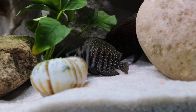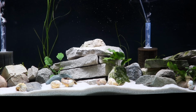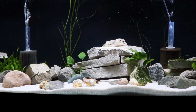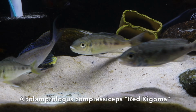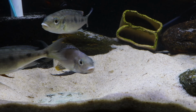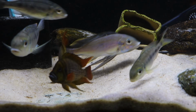If you've got a larger group, a 40 breeder or a 4-foot tank is better. Again, please just keep in mind, if you're going to add these fish to a community Lake Tanganyikan setup, the likelihood that you're going to see fry is greatly diminished. These fish are designed to stay in between rocks. That's why they are so flat, and they are ambush predators, and they will just wait for the fry to come in their direction, and they will gobble them up, and they are really efficient at doing that.